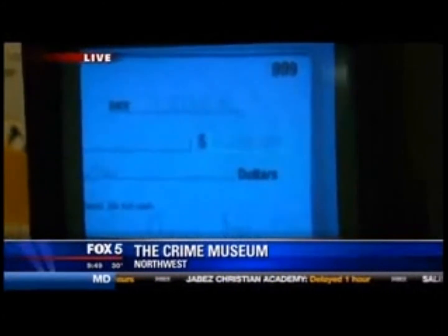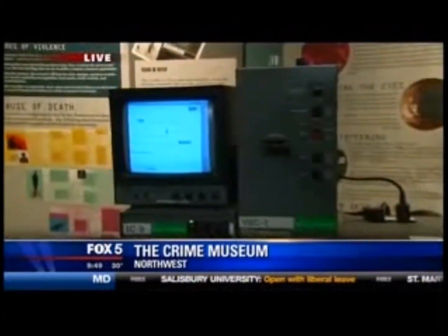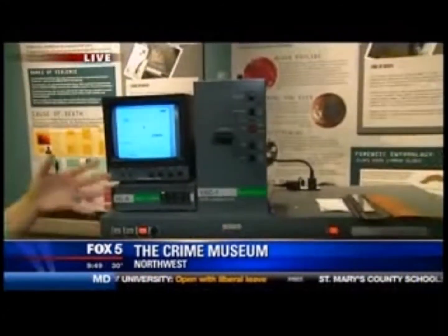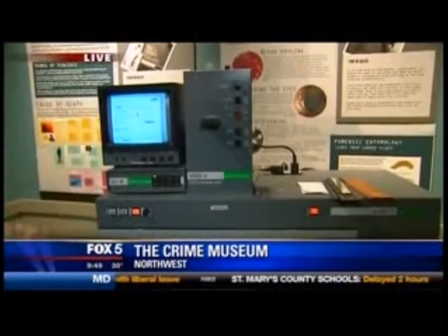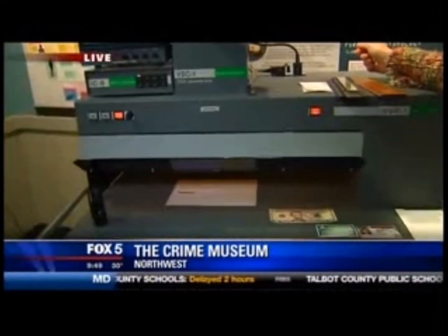So who has a machine like this? We actually got this donated to us from the Secret Service, but it's by Foster and Freeman, and they're actually one of the best and most well-known makers of forensic equipment. They make a lot of different equipment in terms of questioned documents.